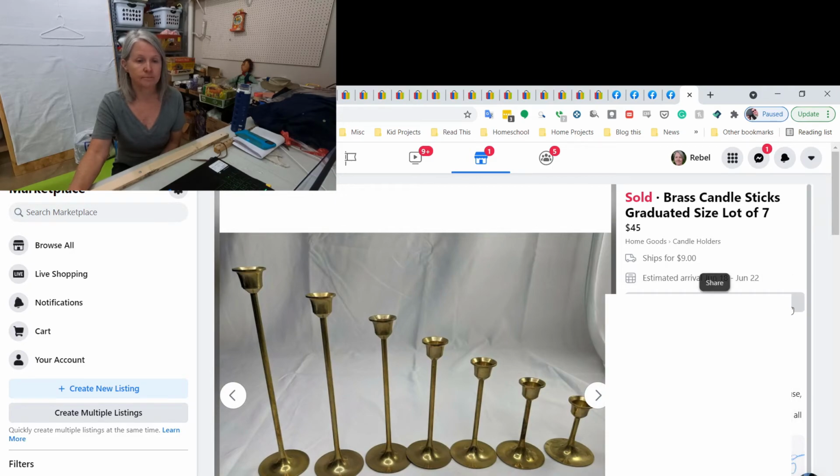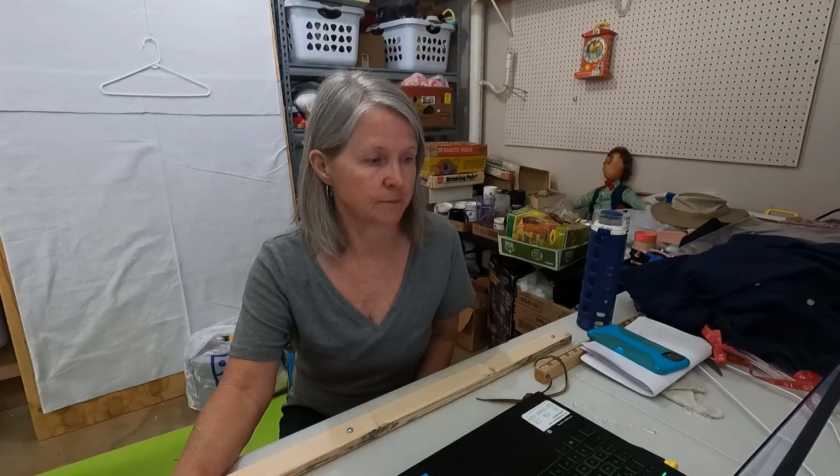And then this is some brass candlesticks. I think I talked about them in my last haul. This was a set of 7. They're graduated in size. I think they went from about 9 inches down to 2 or 3 inches. And I did sell these for $45 on Facebook.